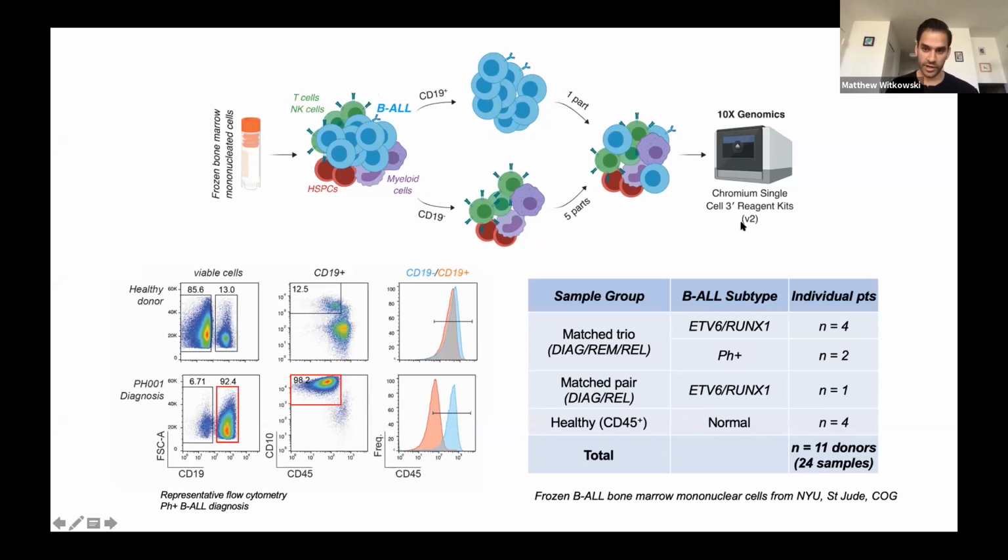We completed this for 7 BALL samples, spanning two major subtypes of the disease, the RUNX1 translocated good prognosis form of leukemia and the high-risk BCR-ABL positive BALL subgroup. We had matched diagnosis and relapse samples from these bone marrow aspirates. In the case of 6 of these patients, we also had a matched remission sample. And we had 4 healthy bone marrow controls to compare this. These samples all came from NYU, St. Jude, or the Children's Oncology Group.